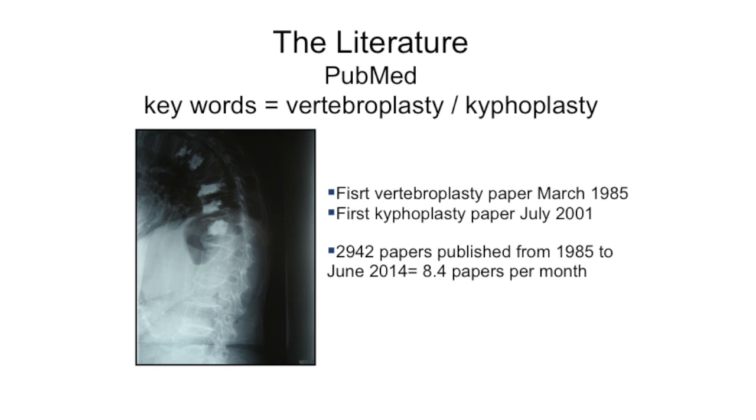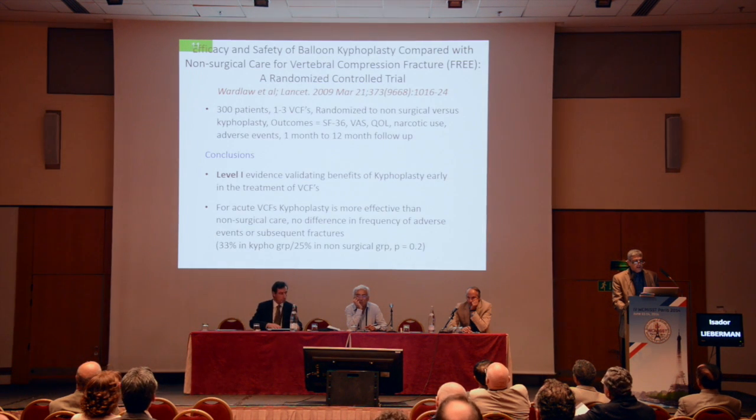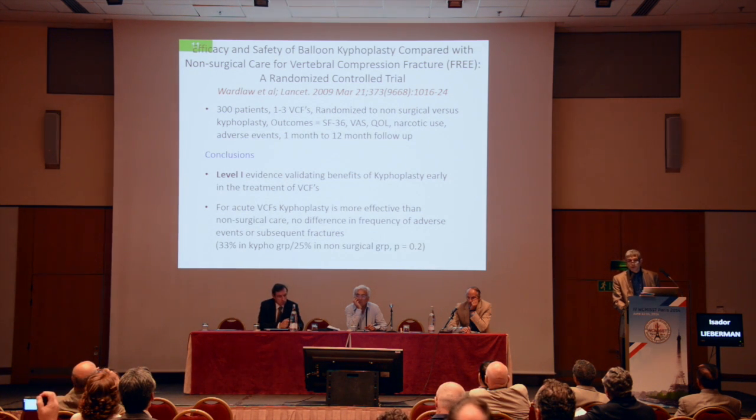I would maintain that this is probably one of the most studied areas that we've ever done in spine surgery. And this, I think, is one of the pros. One of the benefits is all the information that we really do have that's out there on this. And what I've done is picked what I think are a few of the landmark, the important papers for us to really know about.